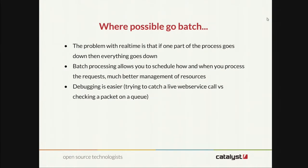Right, as I said before, I prefer batching. I prefer queue systems because, as I said, if one part of the process system goes down, then everything goes down. I mean, you can account for that, but at the end of the day, if one of your systems is down, you're losing data. With a queue, the data's still there, and you can pick it up and process it again. Batch processing allows you to schedule how you process requests, which allows you to manage your resources, which means that instead of spike loads of 100% on all our instances because we've got 1,000 messages coming in at once, we can say, okay, we have a queue of 1,000 messages, let's process them at 10 at a time. We can schedule it once a minute to go through, instead of actually trying to do it all at once.